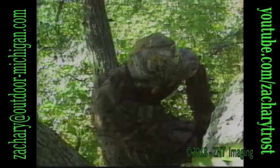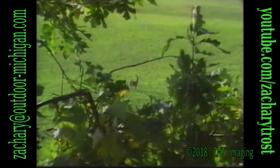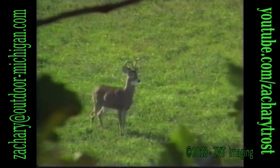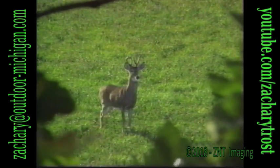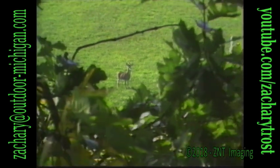Well, John Ford scans the field edges with binoculars. It wasn't 10 minutes after he and Matt got in place that a decent buck emerged from the opposite woods and started walking across the open field. It appears to be a big 6-point. Now, Matt's using a home video camera instead of our professional Betacam. That's a little easier and safer to use from a tree. The quality isn't as good, but it is a practical way to document a hunt, though.